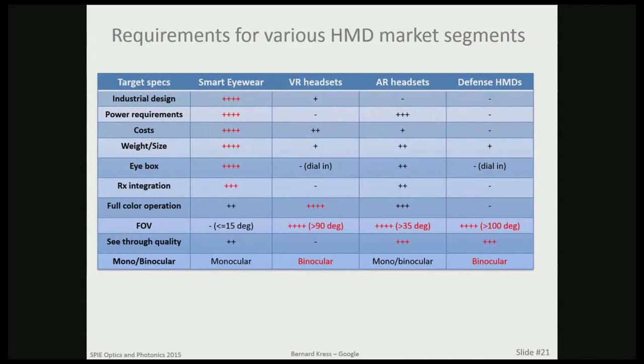The requirements. So here you have a graph that shows the target specifications for designing and fabricating a smart glass AR headset or VR headset, and then 4 different categories. First category would be the smart eyewear. Second category would be VR headsets. Third category, the AR headsets, and of course, defense HMDs, which we're not so interested in today. So the target specs are very different.